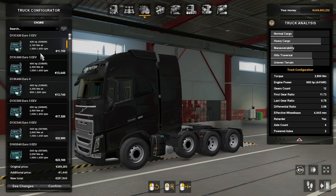We have options from 420 horsepower, 2100 newton meter torque, which is the D13C420 Euro 5. Okay, let's go to 460. There is 460 horsepower. There is D13C460 Euro 5. Then there is a 500 horsepower option, which is D13C500, which is good for heavy cargo and hill traversal, by the way. Then if you look at the 540 horsepower option, you have the D13C540 Euro 5. It's all Euro 5, I think. Heavy cargo. This is also good for heavy cargo. Heavy cargo again.